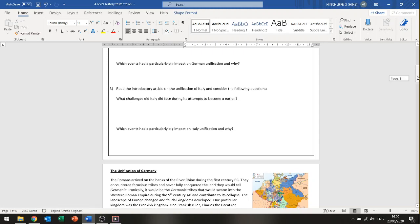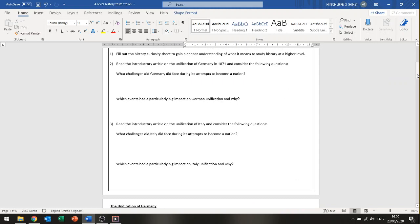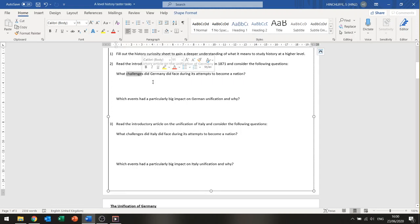Okay, so the two questions that we want you to answer for both articles are the same, and it's looking at the challenges that they faced. So why is it that they didn't become unified sooner? What challenges did they face? And then what events had a particularly big impact on unification and why?